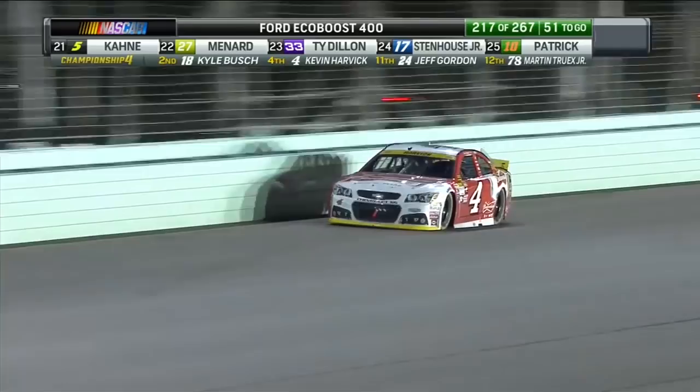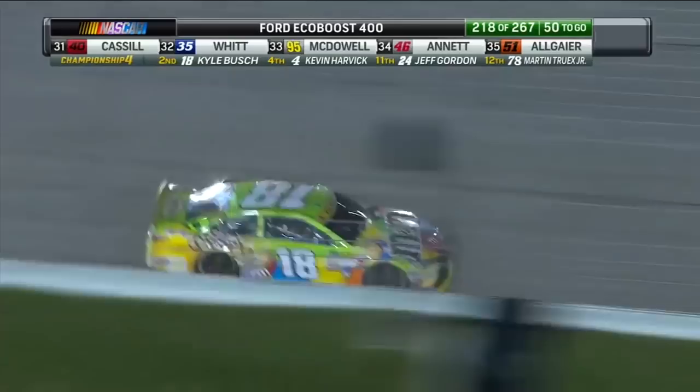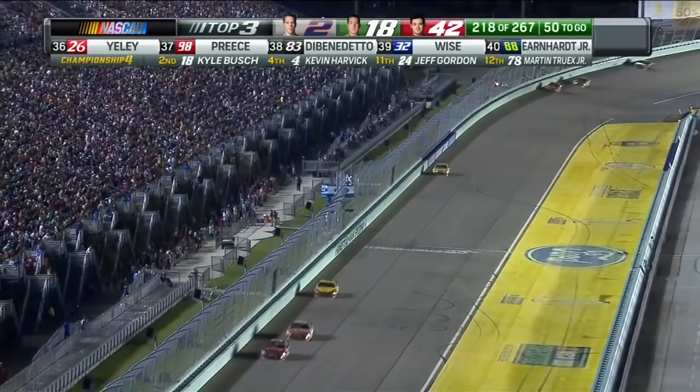I'm really shocked, Rick. The 4 of Kevin Harvick came at lap 215. Kyle Busch came a lap or two after the 4 of Kevin Harvick. But quick work by the 18 team on pit road and great work by Kyle Busch on and off pit road allowed him to stay in front of the 4. With 50 laps to go, that's the championship battle. You have the 18 in second and the 4 in fourth.